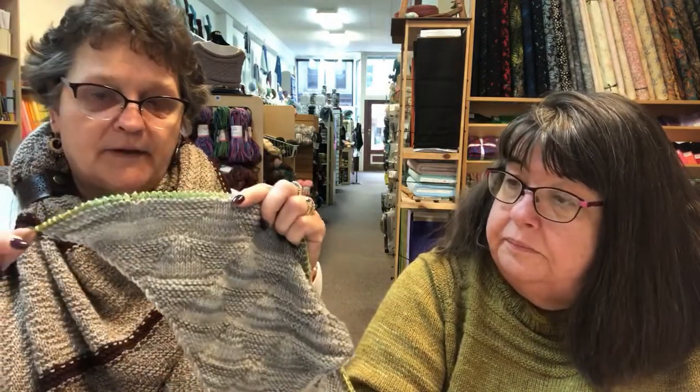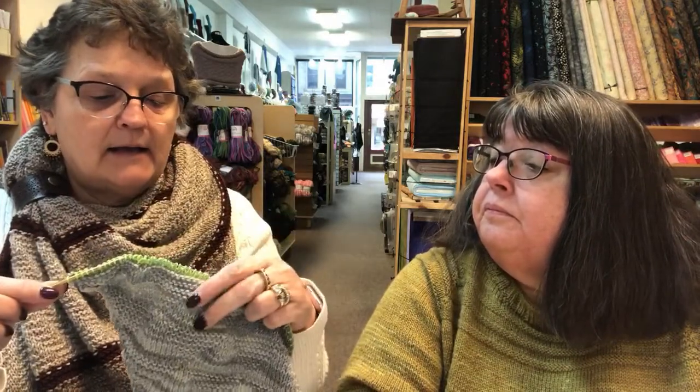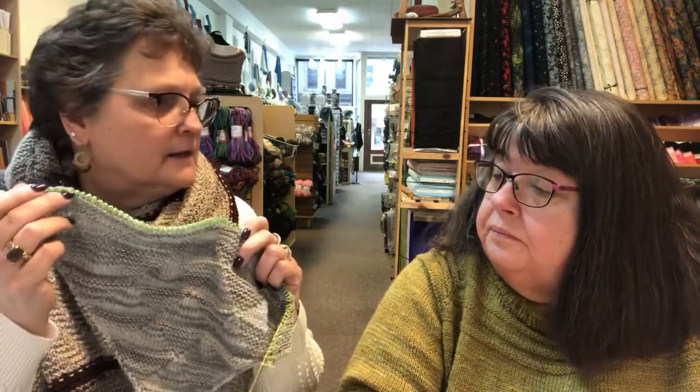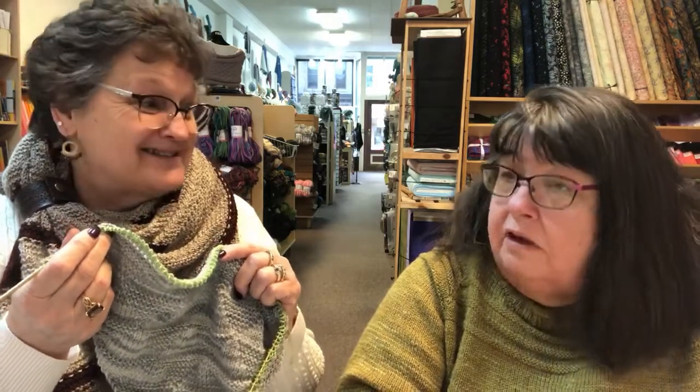So here's my problem with it. I just got the first row done, and gauge-wise, I'm using a size four needle. The Shalimar is a bit beefier than the Twizzle. The Twizzle is called a light fingering, and the Shalimar is not called a heavy fingering, but in 100 grams it's 370 yards. So it is heavier. I don't know. I'm going to knit the first green section.